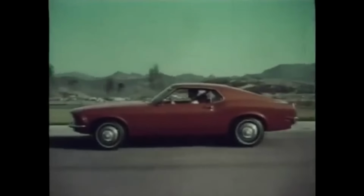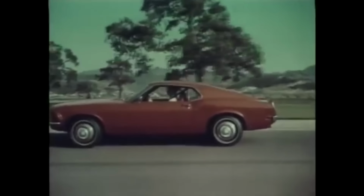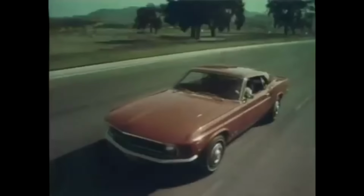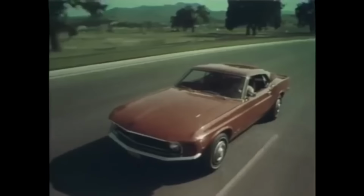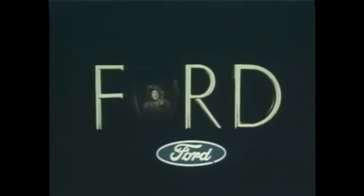Number one, there's Mustang, America's number one sporty car. Mustang Sport Roof for 1970. Rear deck spoilers, recessed taillights, and an all-new sporty front end. For 1970, number one, there's Mustang. Mirror, mirror on the wall, who's the fairest of them all? Number one, there's Mustang. Ford gives you better ideas. It's the going thing.